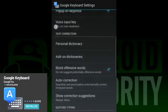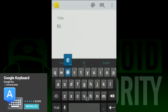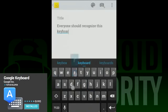When we did our best keyboards list, we got a lot of flack for not including Google's stock keyboard. There was a reason, and that's because it wasn't out yet when the video was made. Google Keyboard is quite simply the stock Google keyboard from Android Jelly Bean 4.2. That said, it's a solid keyboard with all the features of the stock keyboard.